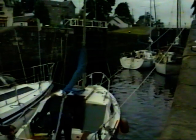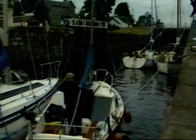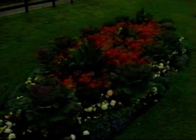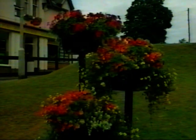The locks area is very well kept with many flower boxes and baskets. There are also gift shops and restaurants. Stop and have a look.